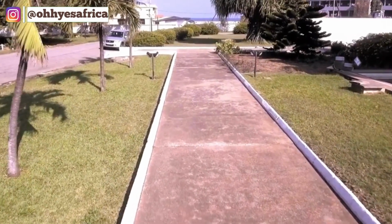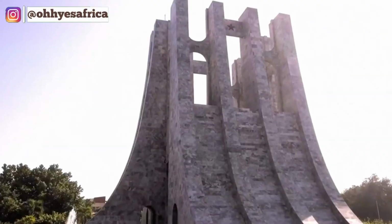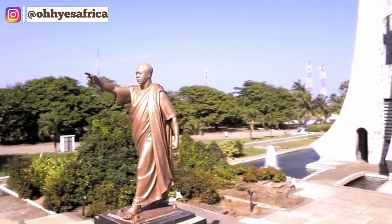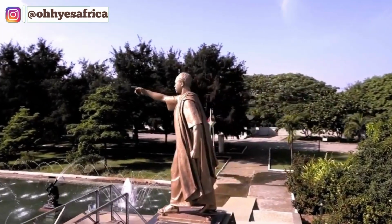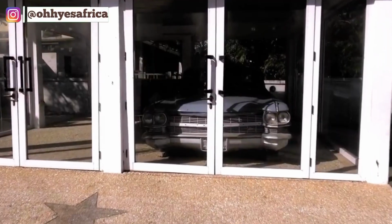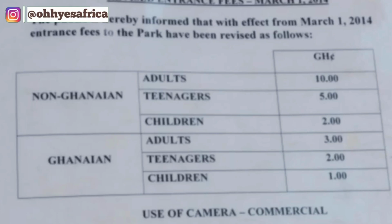The entrance to the Memorial Park is from the 28 February High Street, just along the coast from Independence Square. Inside the park is the museum, which hosts rare artifacts relating to Ghana's independence, and tour guides at the park give visitors in-depth history of the sub-Saharan struggle for independence. The entrance fee to the park is 3 cedi for Ghanaians and 10 cedi for non-Ghanaians.